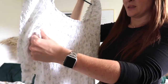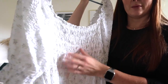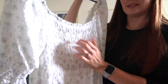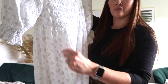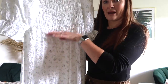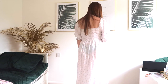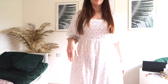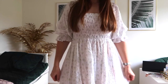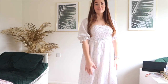And then it's got this sort of, what do you call this? Stretchy, I can't remember what this bit's called, but this is the stretchy material, so really comfortable across your chest area, and then it goes out really nice and loose from your waist down. And I would say this comes to my ankle, so it's not a maxi dress, but it is a long dress, which I really like. And on the hotter days that we've had recently, this has been really lovely to just throw on, feel really cool and comfortable just in the garden.